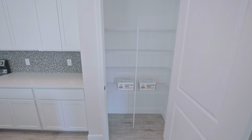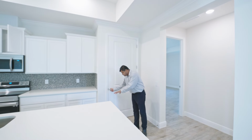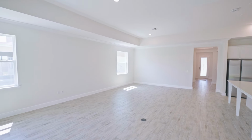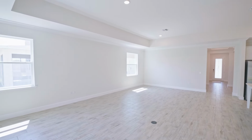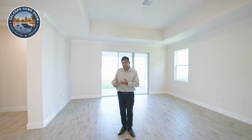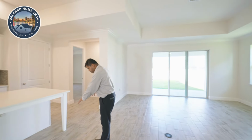Now this is your pantry right over here. Nothing huge, but definitely comfortable, and it's nice that you have this nice flooring all around. Your standard, in the base price, is going to be tiles, usually 17 by 18 or 18 by 18, in your wet areas, which are your bathrooms and your laundry room, and then some part of the kitchen, because in the kitchen it's just going to be tile up to here, and then everything else is going to be carpet. So please keep those things in mind.